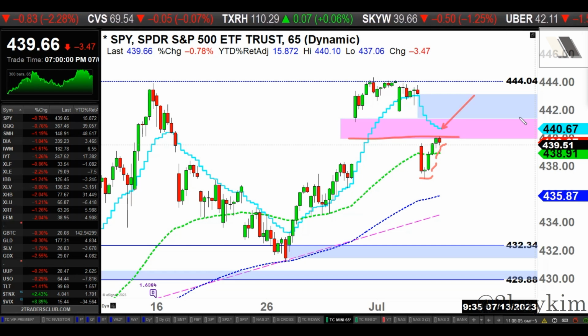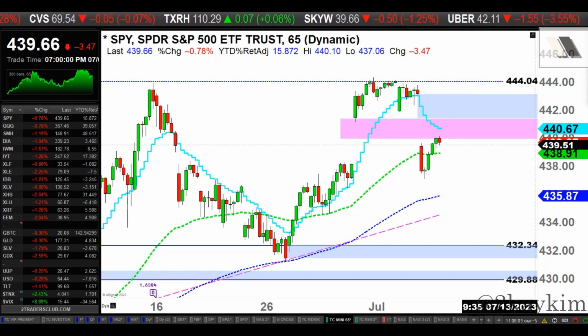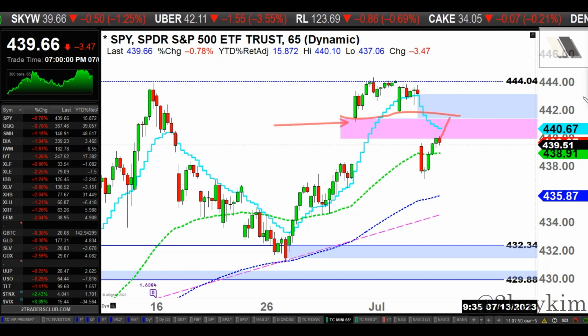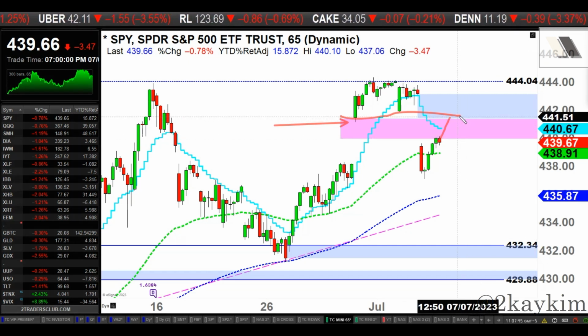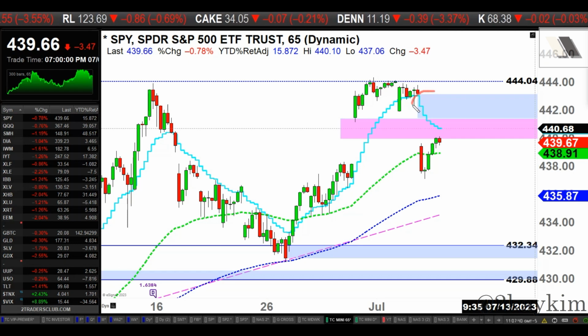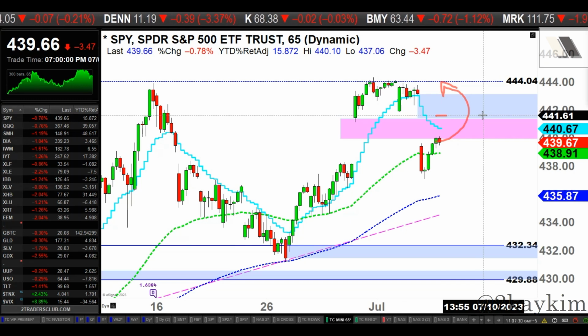So what the buyers need to do as quickly as possible, at minimum, is get up and fill the island gap portion of it. Remember, this is where it gapped up last week. So really, bulls need to only get up to about 441.50 or so just to fill that island gap portion of it. And there will just be a regular gap here. The best case scenario will be gapping over it. Even if it gaps up above here at 441 or so, that will be better than nothing.